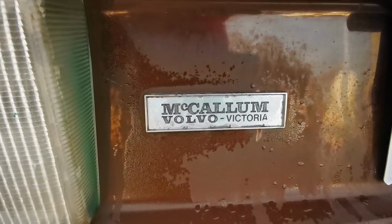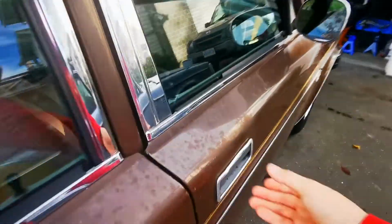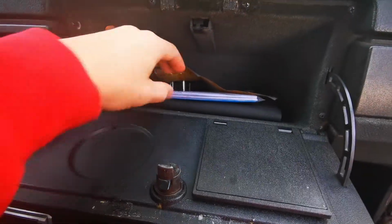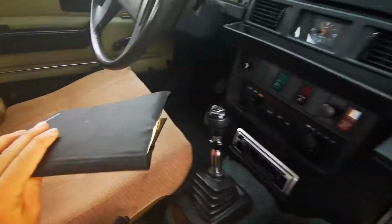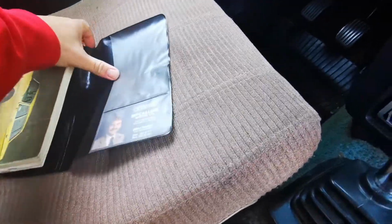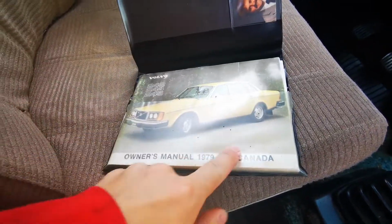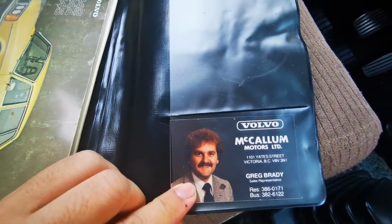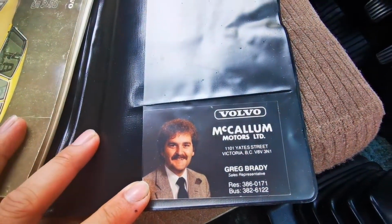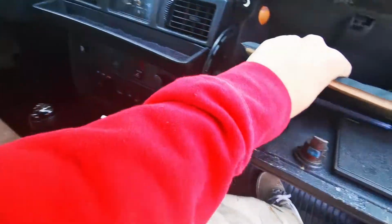So this is where the car was originally bought, down in Victoria, and it stayed its whole life there. Actually, here's a cool little piece. This little book here was the original sale sort of thing with the owner's manual and whatnot. 1979, North America. And this dude here was the guy who actually sold it. So that's kind of neat. That's the dealership there. I think they've just moved around the block from where they used to be. But that's kind of cool.